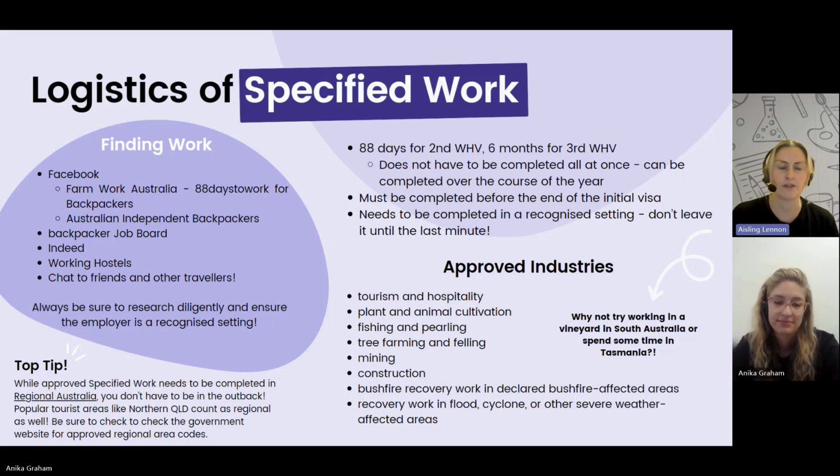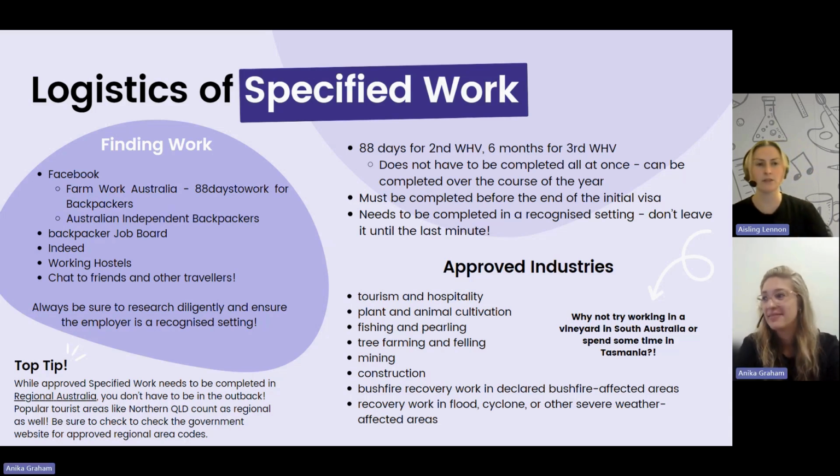And that's where your idea of researching it comes in, making sure as well that it's a recognized setting, that it's not a scam, and that you will get your farm work, sorry, your specified work out of it as well. And yes, doing as much research as possible. I suppose we'll go on to when is the best time to do it.